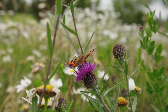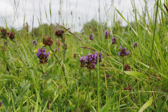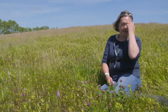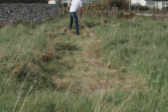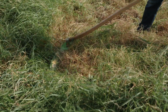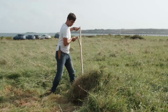There's also a network of about 40 volunteers now as well that help do surveys, do litter picks, raise awareness and participate in events, and even down to there's a bunch of us that will go out and scythe some of the smaller meadows, which is also a great way of finding out what you've got, and a very sensitive way of managing the grassland.